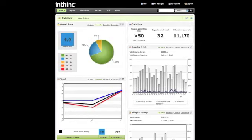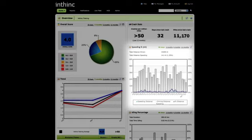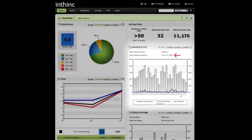Directly below that, you can monitor the speeding behavior of your fleet. Here you can easily see distance driven and associated speeding behaviors. One thing I like to point out is the ability to see the percentage of time your drivers are speeding. In this case, the percentage is low, which is good. It shows my drivers are obeying the speed limits.